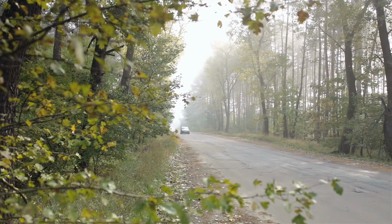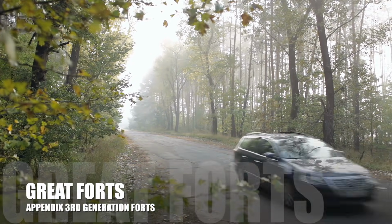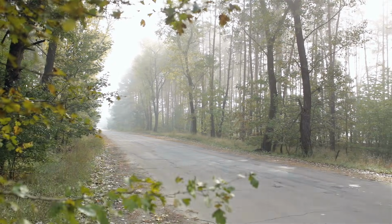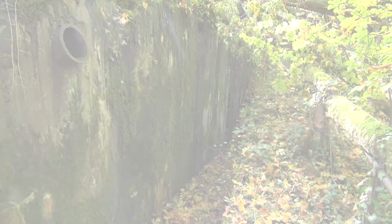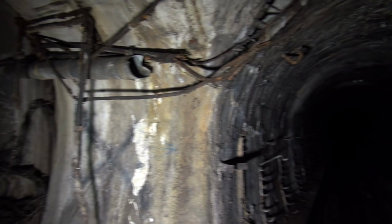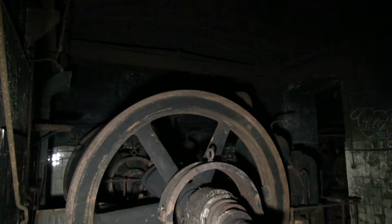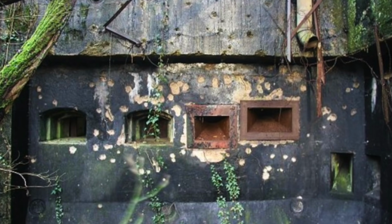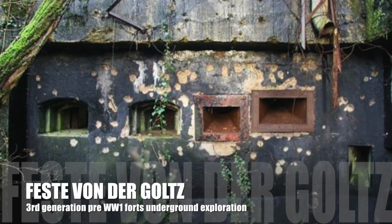One of the newest forts that were constructed before World War I is of the third and last generation fortress built by the Germans. It resembles somewhat those we've seen before, like Wagner or Mutzig. However, you will now see that the galleries are far lower to the ground, they're reinforced with rebar, there are dedicated bunkers for the power station. They almost resemble what we will actually see in World War II, both of the German bunkers and the Maginot Line. This is Feste Freiherr von der Goltz.